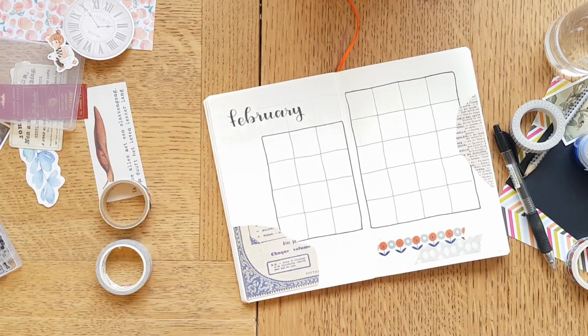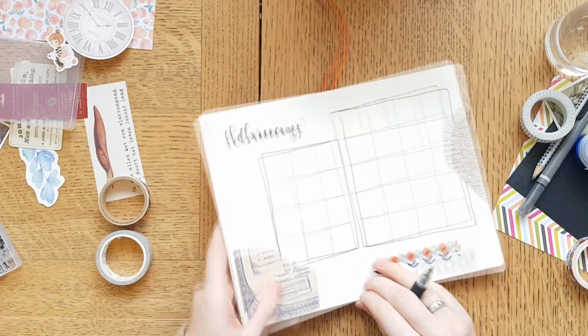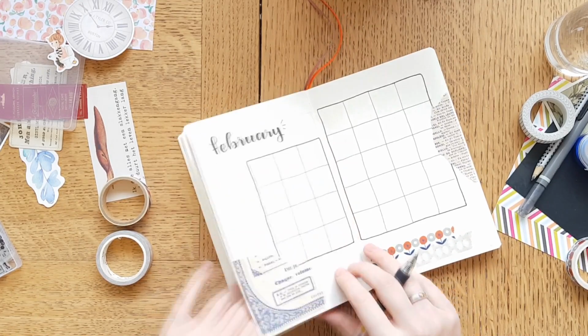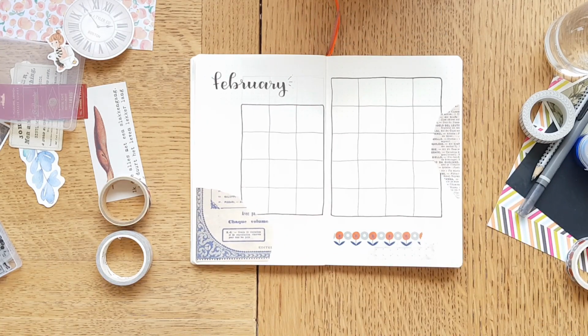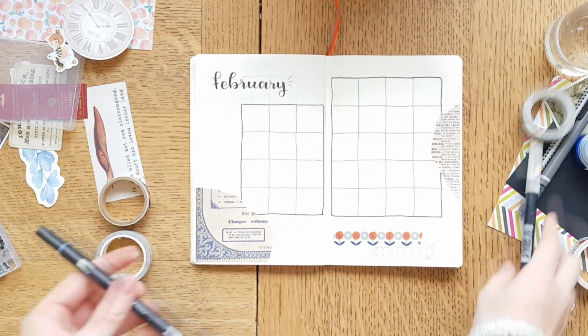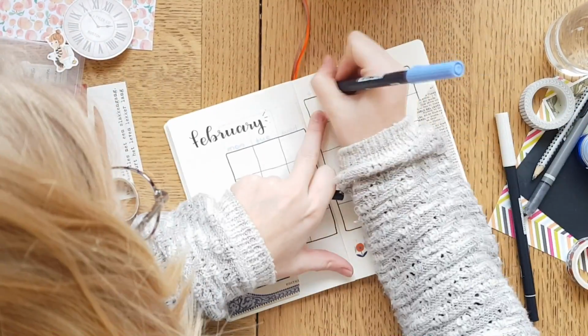And now I'm again hand lettering with my Tombow Fudenosuke, February. Now I always struggle with brush lettering the letter F, but I decided not to connect the letters, like the F and the E. I don't connect those, so that makes it easier.